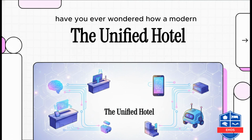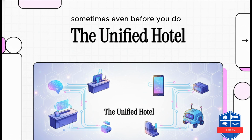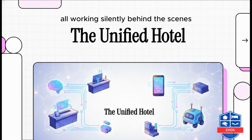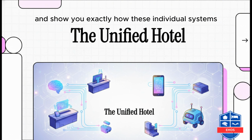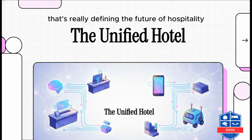Have you ever wondered how a modern hotel seems to know exactly what you want, sometimes even before you do? Well, I can tell you, it's not magic. It's actually a deeply interconnected web of technology, all working silently behind the scenes. In this explainer, we're going to pull back that curtain and show you exactly how these individual systems come together to create that seamless, intelligent experience that's really defining the future of hospitality.